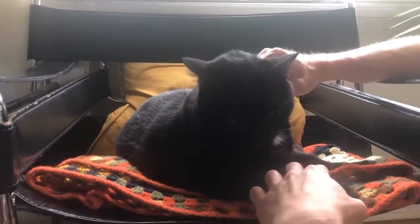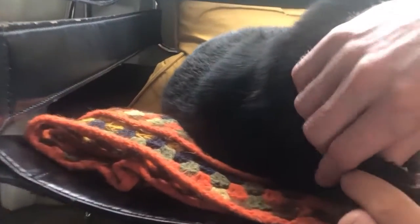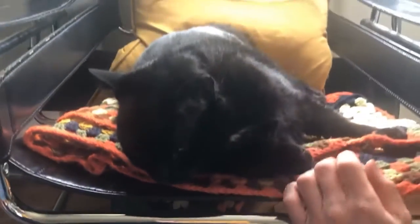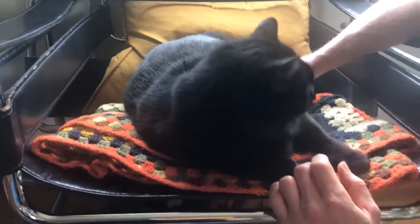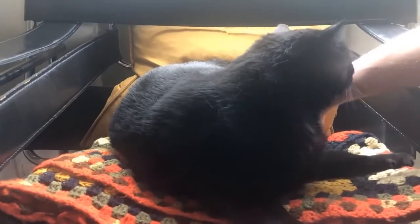Now, all house cats have 5 front claws. Their 5th claw, this little guy right here, is called a dew claw. Five claws in the front help wild cats grab onto their prey when they're hunting. They only need 4 in the back to help with stability. They don't need that extra 5th claw.